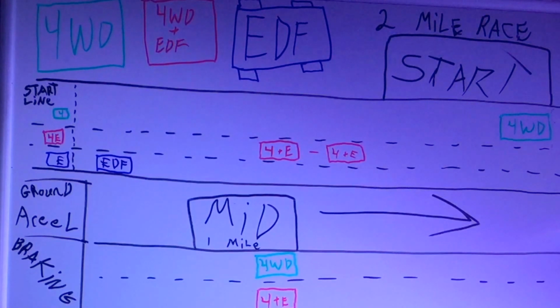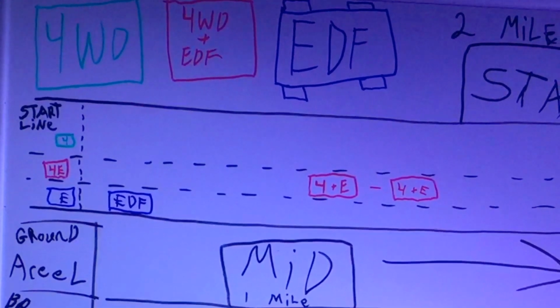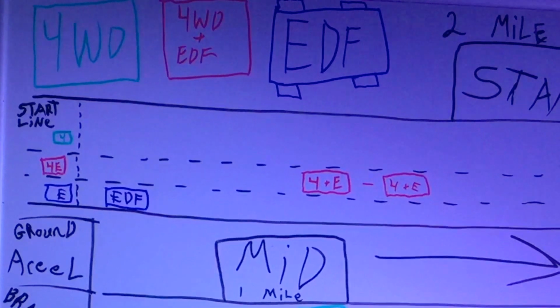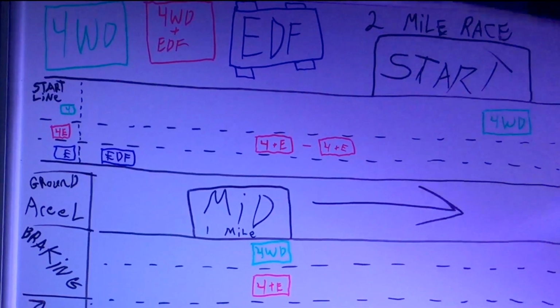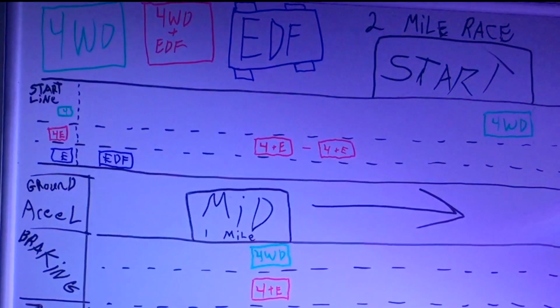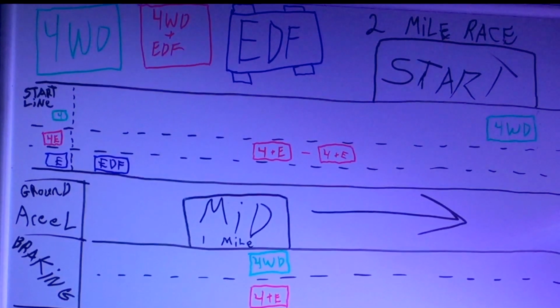No, but seriously, we have the EDF car only, or jet-powered car only in blue, versus the jet-powered plus four-wheel drive car in red, and the four-wheel drive car, the typical wheel-driven car, in green. And this is just going to be a 2-mile drag race, flat ground, dry surfaces, good Florida, California weather, or something like that. All three cars line up on the starting line, get ready to go. Tree lights up, drops, they go.